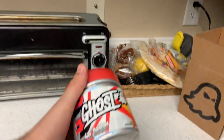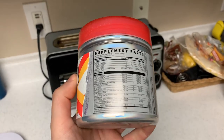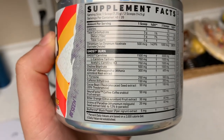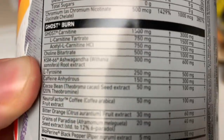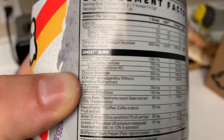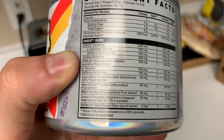So what I ordered today was Ghost Burn. What it is supposed to be is sort of like a pre-workout. It has a lot of pre-workout ingredients. It does include caffeine in it. It has 150 milligrams right there next to my thumb of caffeine. Per two scoops, you get your 300 L-tyrosine. Let's see, it has L-tyrosine, has carnitine.